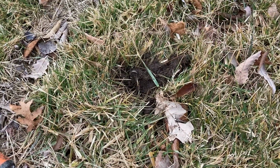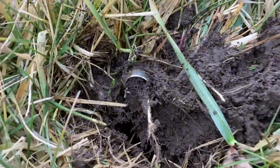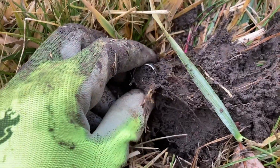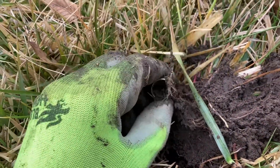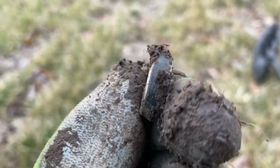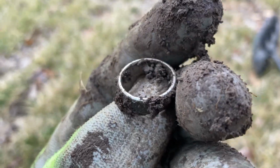Well, I just thought I had my piece of silver, but it was not meant to be. I just got a 76 signal and saw that. It's going to be a mood ring, I believe. A kid's mood ring. These are pretty common. It's probably brass, but oh well, it's still a piece of jewelry though. We'll throw it in the bag.